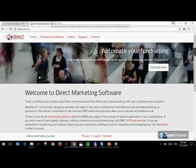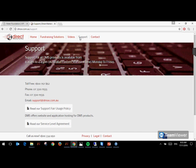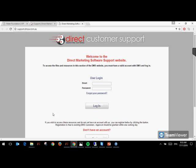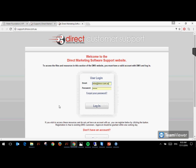So there's a couple of things I want to bring to your attention. The first is under support. And the support website. There we go, at the bottom here. You need to register to gain access. But once you're given access, all of our training manuals and a lot of other resources are in this portal. They're always the latest versions, and they're all available for you to download at any time.